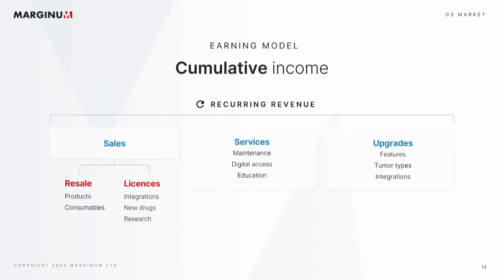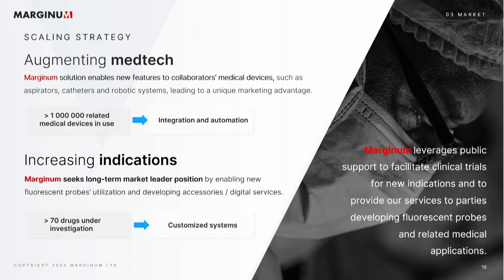An important distinction is that we don't see our competitors as competitors, but rather as potential partners, because our device and our technique can be utilized in parallel with their technique in order to produce the best possible results for the patient. Our business model, utilizing licensing and subscription, comprises device sales, product upgrade and replacement service, and calibration and maintenance.